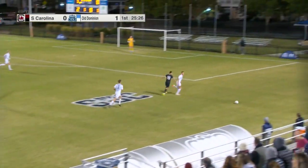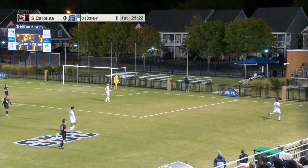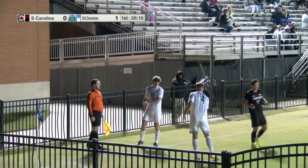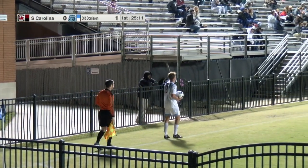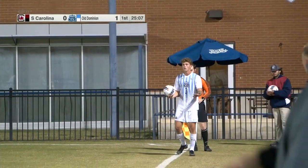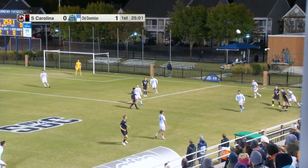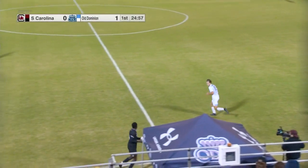Here's Frost, right side. Frost trying to find a name we haven't called very much, Clement. Clement could not control that one. He's been in the midfield, but not much happening for him. So it'll be a throw-in for Maupaw. Trying to find somewhere to go with it. Comes right back to him. And then he's going to go out.